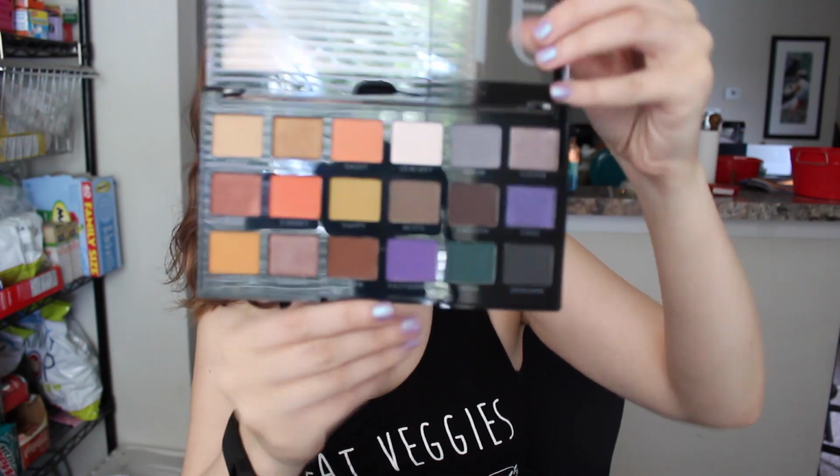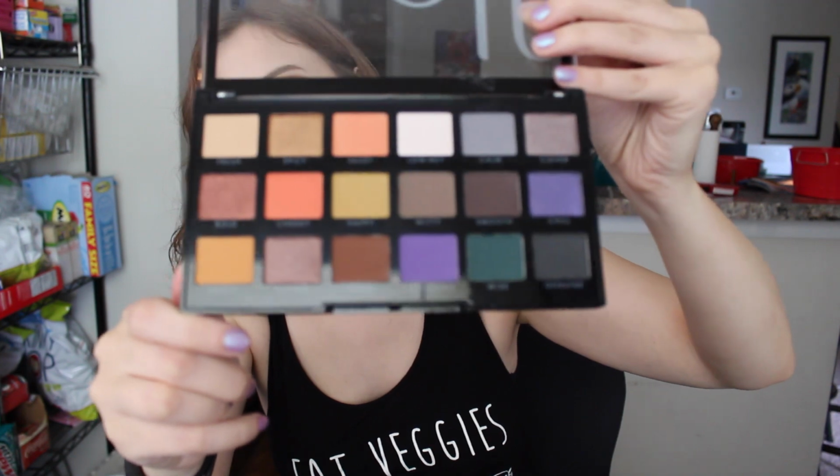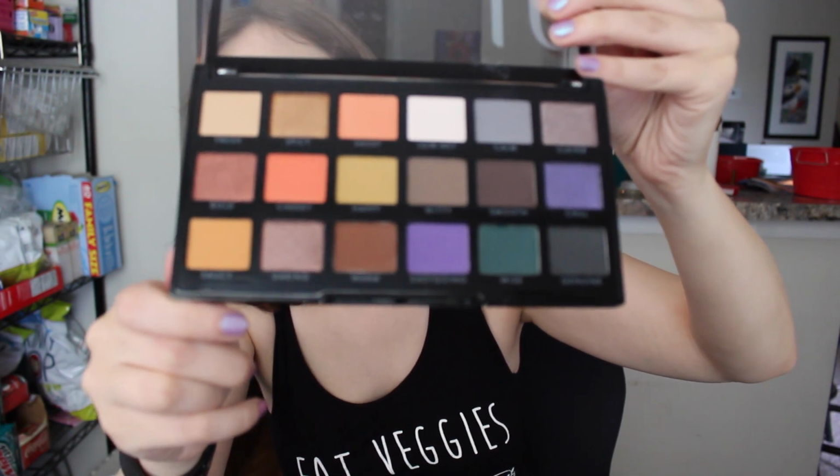I like this color arrangement, so let me show you. You can see the reflection from outside, so I'm trying to. There we go. The packaging feels pretty good. It doesn't feel like the lid's going to pop off. With cheaper palettes, usually that's something I think about. But it feels fairly sturdy, and I think the packaging is good for the price point. Let's watch left to right like this, and I'll show you guys.